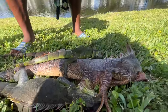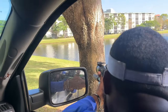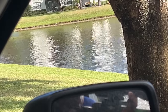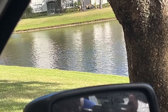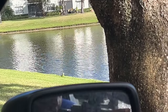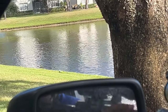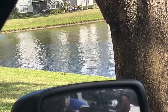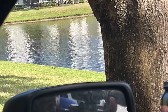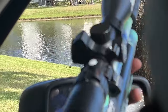Oh, man. What a beautiful day. Got an iguana over here at the edge of the water. I'd aim right on. Is he catching him in the jaw? Might need to hold barely over. Ooh, he liked that shot. He's dying. He's just flipping around first.